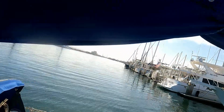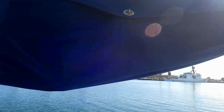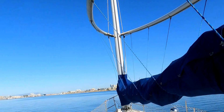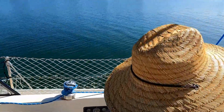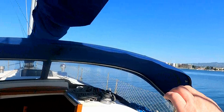You know how many times I cruised up and down this estuary? Yeah. Six months in a row. And while anchoring out at the cove. Sure, man. Yeah. All right. Hands on. Remember, right is right and left is left. Okay.